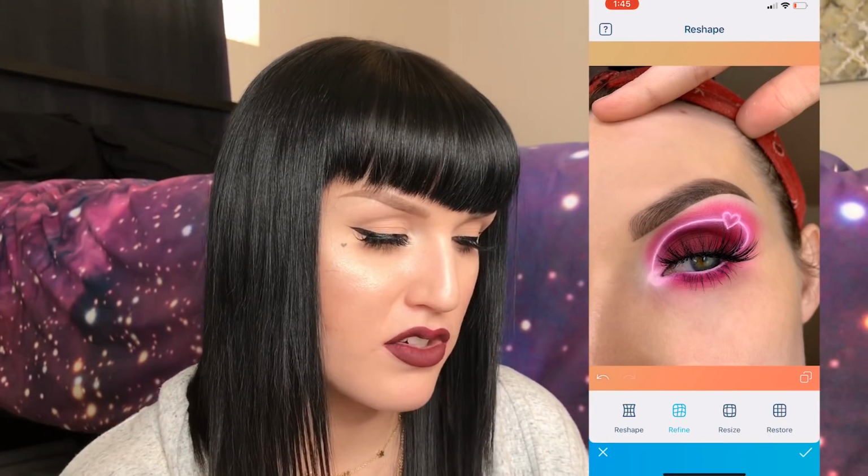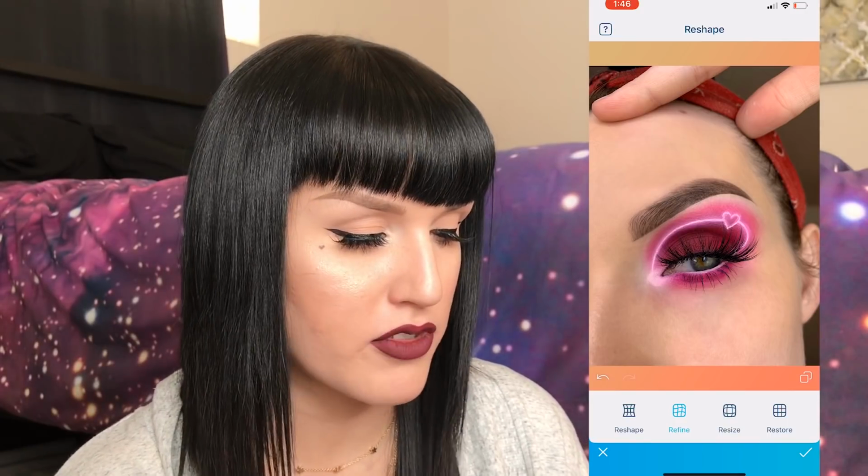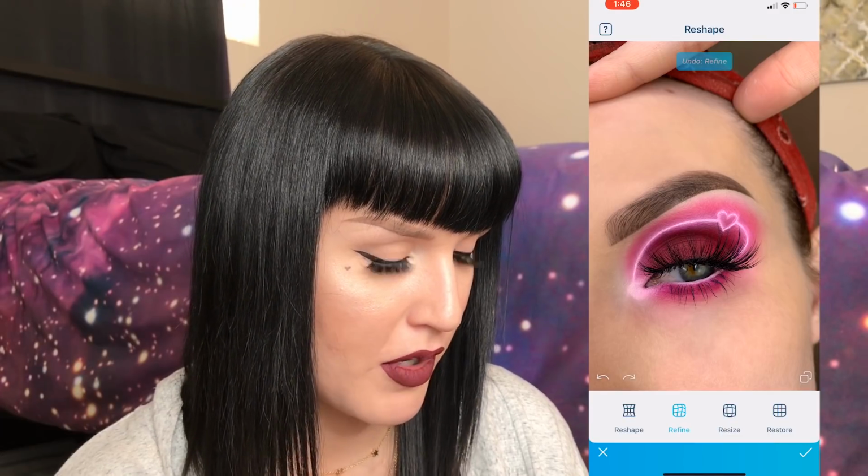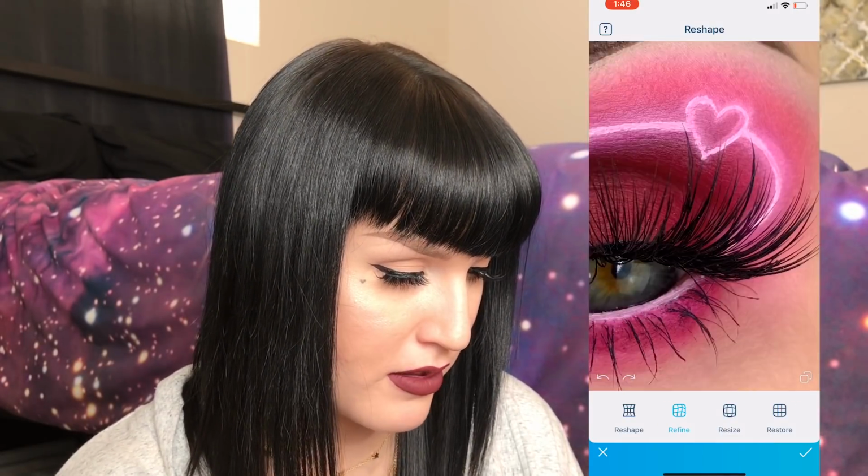And this Refine tool is nice if your eyebrow's too long, because once I crop this into a square, sometimes the eyebrow's a little bit too long to where the picture isn't cropped where I like, so I can just scoot my eyebrow in a little bit, if that makes sense. I'm not going to do it with this picture, but that's what I like to do there.